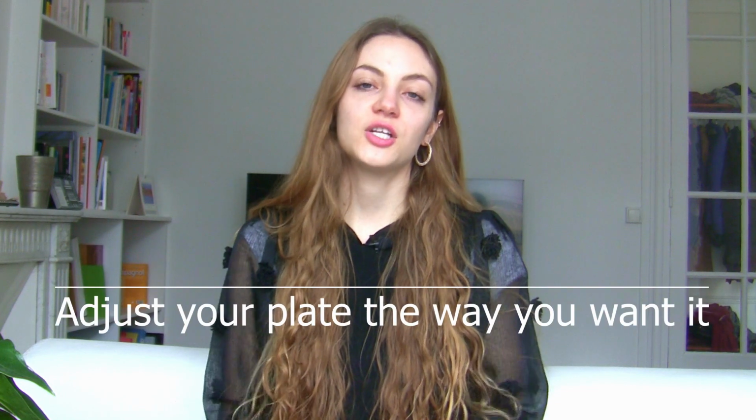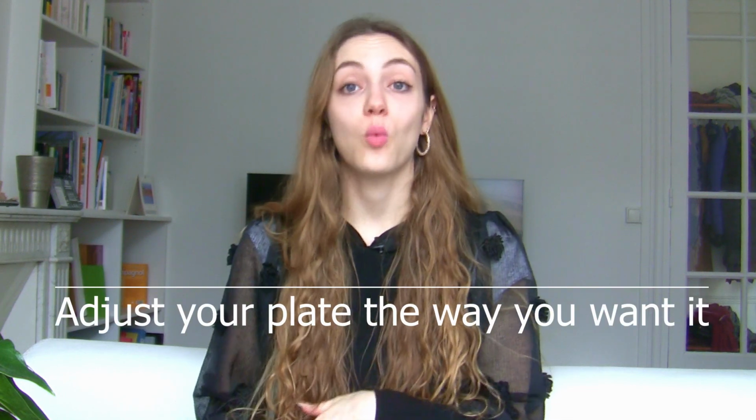I also want to point out that you can adjust your plate the way you want it. You can use the plate technique to divide your food and really see the quantities that you are getting, but you don't have to actually eat it that way. If you always eat your meals with half greens and a quarter each of carbs and proteins, it's going to get pretty boring. For instance, you can eat a burrito and still make it a balanced meal as long as you respect the proportions, and there are way more vegetables than burrito and cheese, for instance.